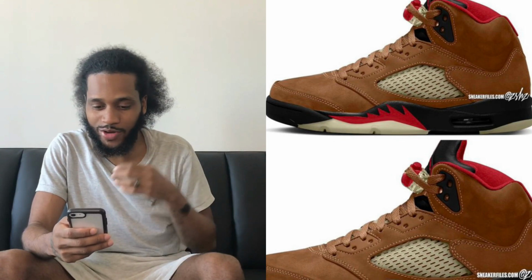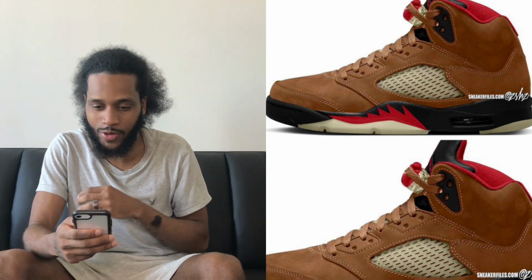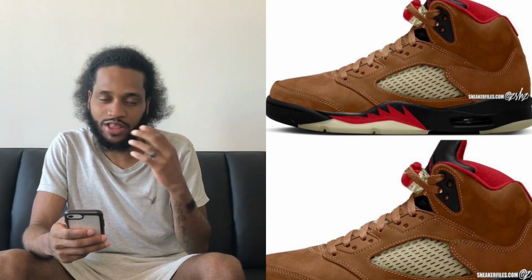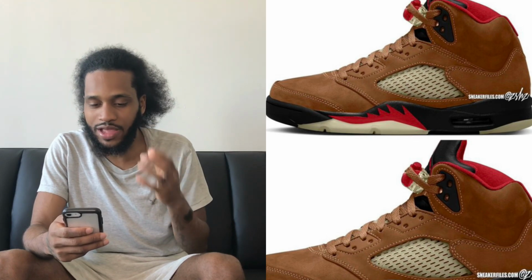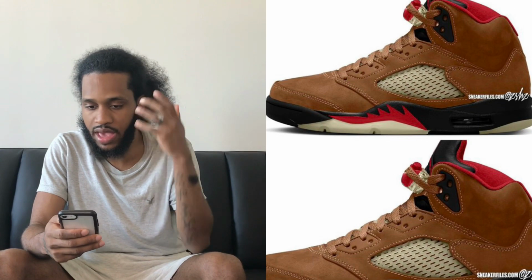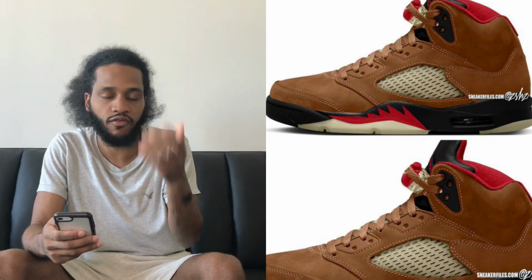Now, the colorway on these is Archo Brown, Fire Red, Black, and they do have sail. Now, y'all know I'm a big fan of having that 23 stitched on the side of my Air Jordan 5s. I could definitely see why they're dropping it for fall time, because it does have fall colorways on it. The whole shoe just screams fall vibes.